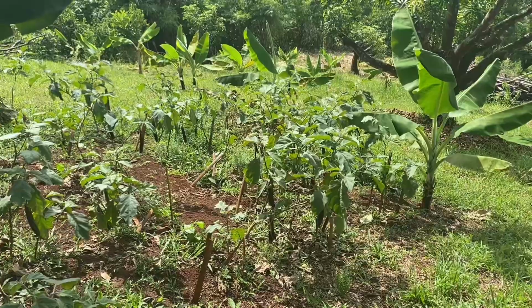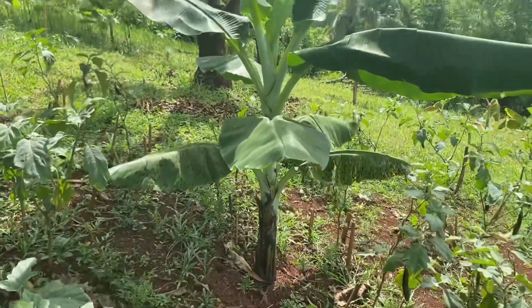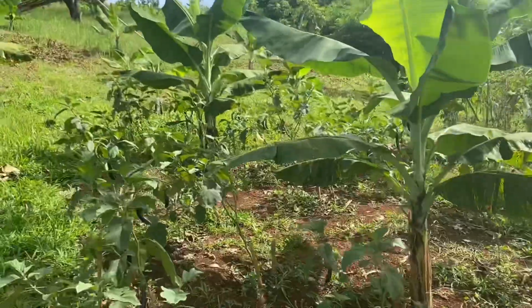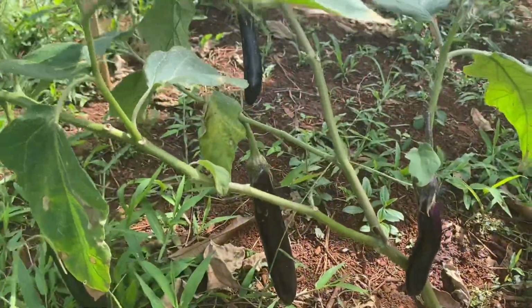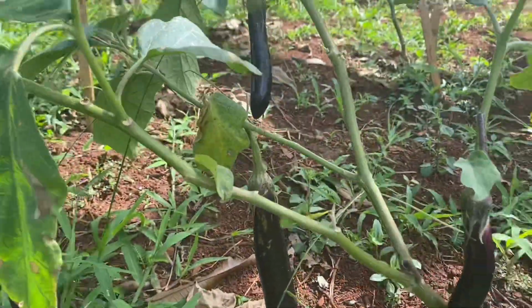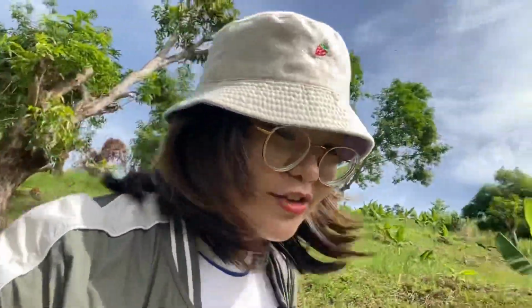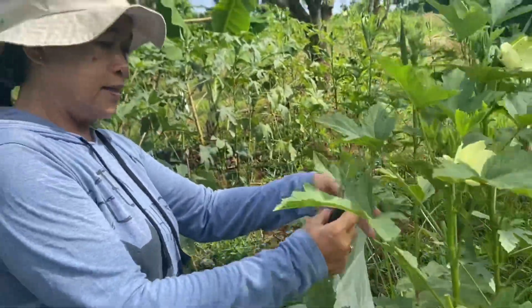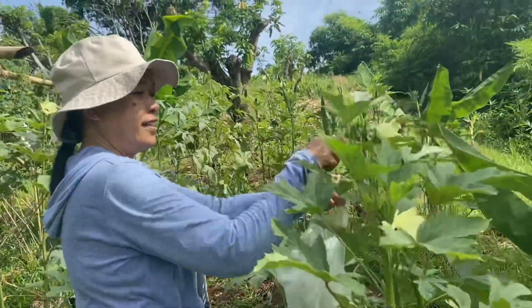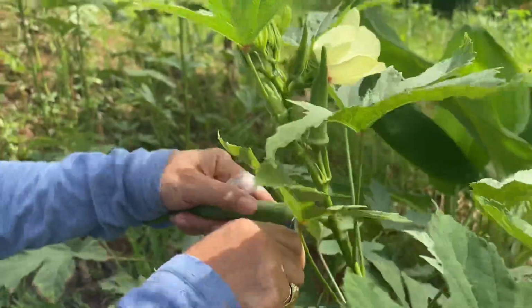Okay, so let me show you. These are the eggplants. Okay, so let me zoom in. Zoom in, zoom out. Ta-da! Beautiful, beautiful eggplants. What are we harvesting first, Mom? Show you how to harvest an okra. How to harvest an okra? Like that and like this. Like this and like that, you cut it with a sharp knife.